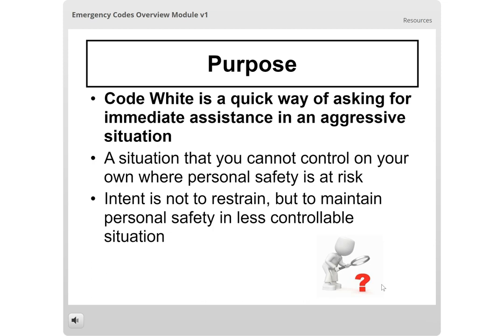Calling a code white is a quick way of asking for immediate assistance in a dangerous situation where you feel that your own personal safety is at risk. A code white situation is one that you cannot control on your own and should ask for assistance with. The intent is not to restrain the individual, but to maintain personal safety in less controllable situations.